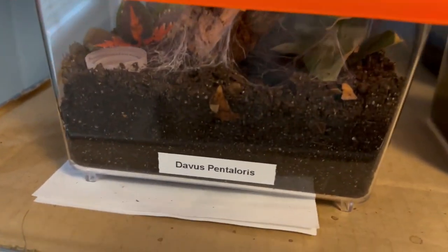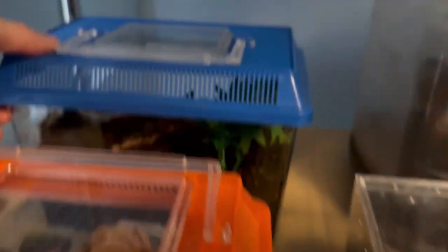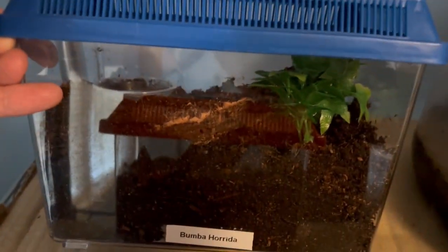Recent addition is my Davus pentaloris, also in a premolt. It's in its burrow under there. And then back here is my Bumba horrida, ex cabocla. Gotta love a redhead. Down in the hole, also in premolt.